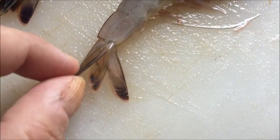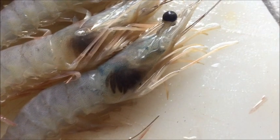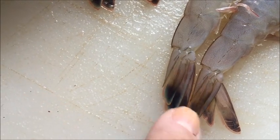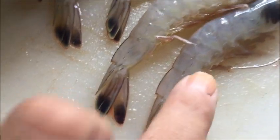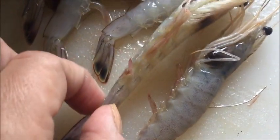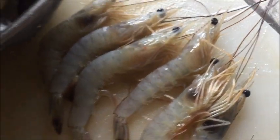And just to give you an idea, see, this one doesn't have the different coloring on the tail. Look, here's the bigger one. It has a little bit different coloring on the edges of the little tails, and there's the belly on that one as opposed to the belly on that one.